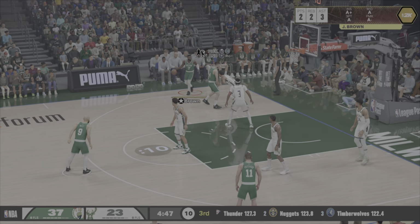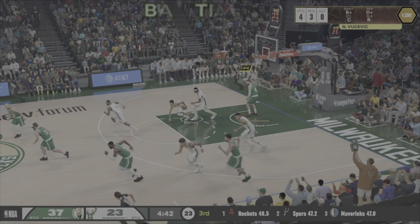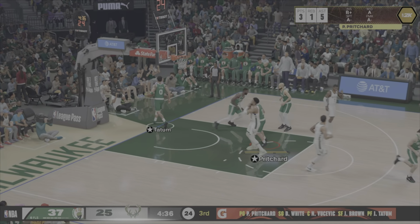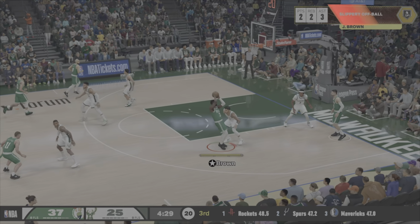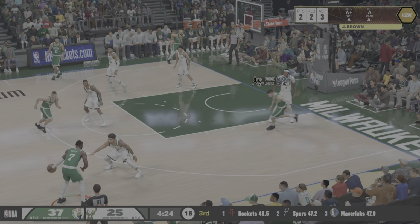Starting off the second half, here's Joe Mazzulla's 5. The wing pairing, it's White and Brown. Vucevic is out there with Tatum, and it's Pritchard in at the point. That's it, and the Celtic lead is kept down now to just 12 on the basket from Porter. Right on the money, Porter Jr. wanting to make an impact and a statement from the mid-range.